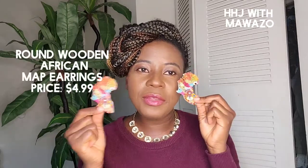So these are the earrings of the African continent. Yes, Africa is a continent, not a country, okay? It's a continent with 50 something countries. These are the earrings that I ordered. Let me try it.